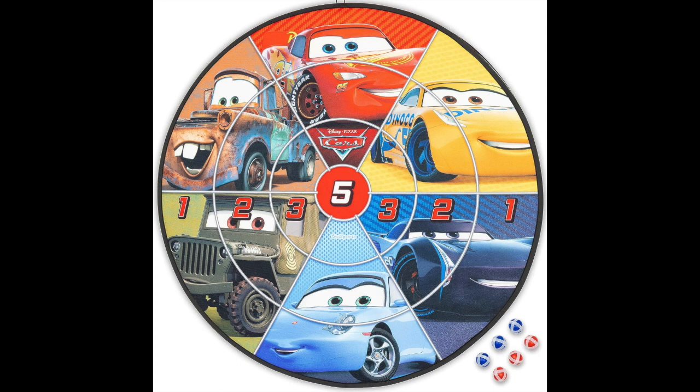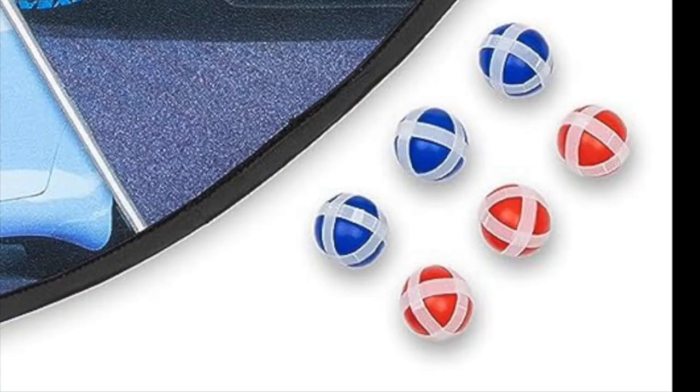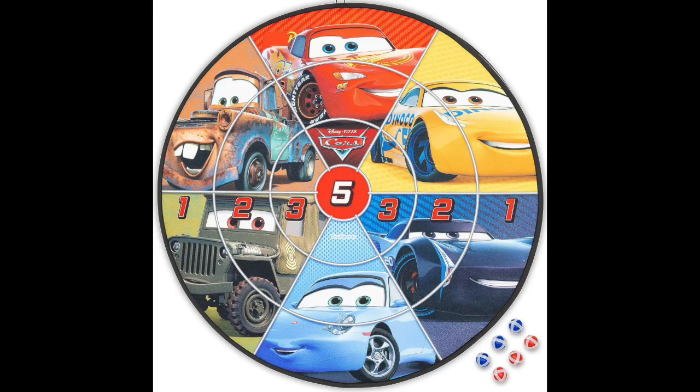It doesn't use actual darts. Instead, it uses these balls with adhesive on them that you can throw at the board and stick to it. I think they probably should have used Velcro, but maybe that would have been too expensive, having a giant Velcro sheet like this. Still, it's a really smart move to use this instead of darts. But it does beg the existential question, can we still technically call this a dartboard?